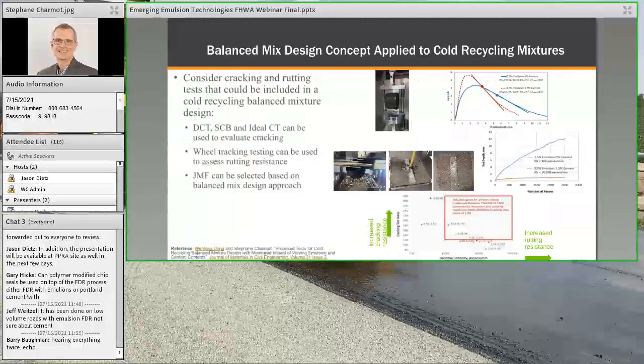Great. So another topic that I'd like to mention is a very hot topic on the hot mix side. Balanced mix design is using a cracking test and a rutting test, and finding out what is the optimum amount of asphalt that is required to get the best of all worlds. This concept can also be applied to cold recycling, because what we want to find out is what is the right amount of emulsion. And also, if I decide to use another additive such as cement or lime, what is the right amount of this additive that would be a good compromise in terms of cracking or rutting resistance.